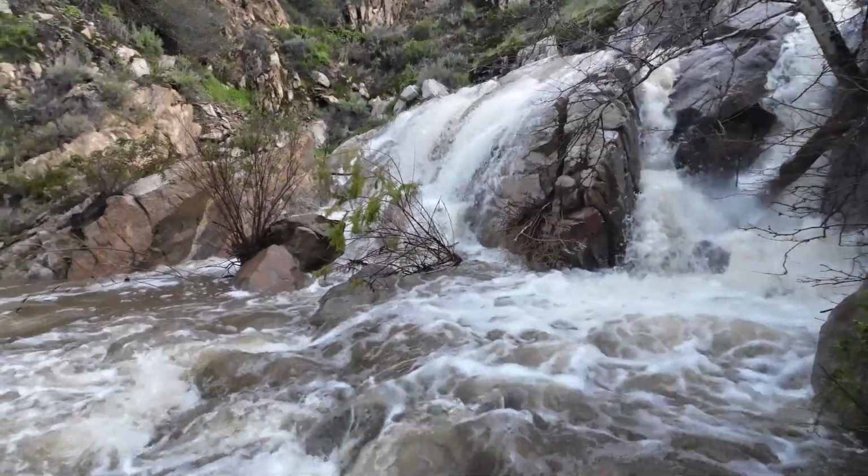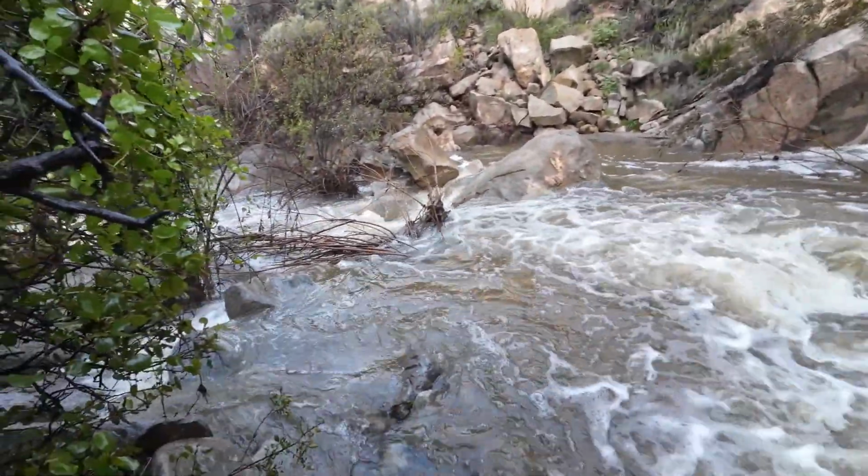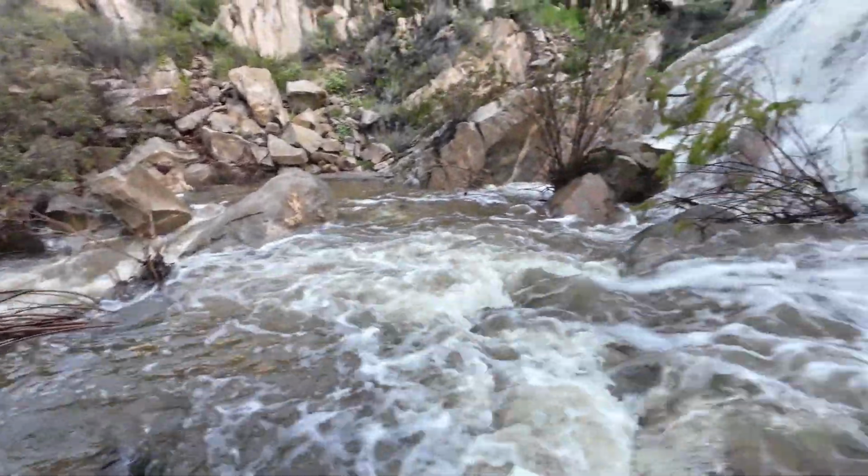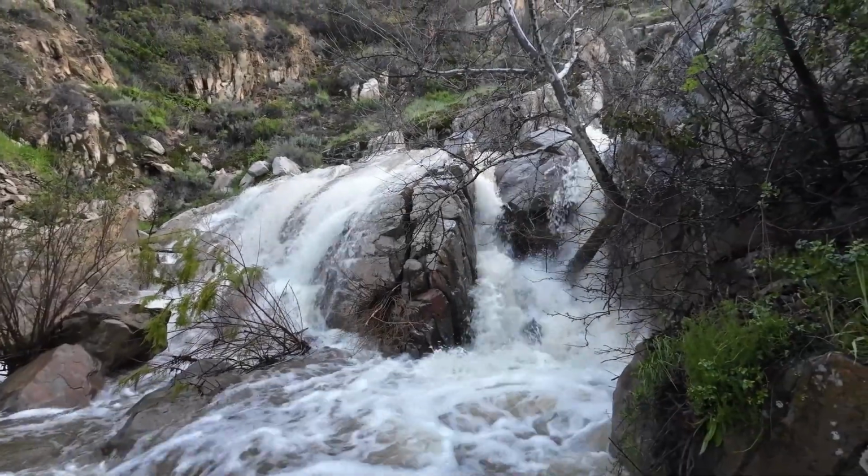I want to see if I can get over to a spot where I get a better view. This is San Juan Creek as it's flowing downstream. We're going to be crossing this in about a half mile further down. It's got a pretty nice view from right here.